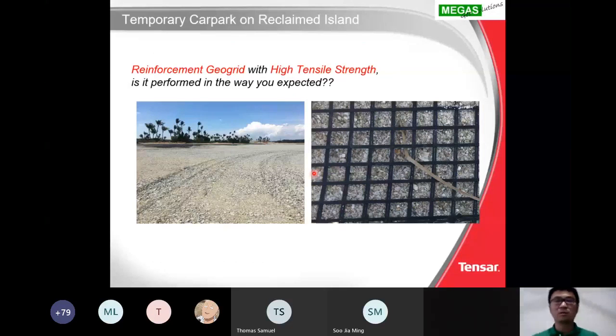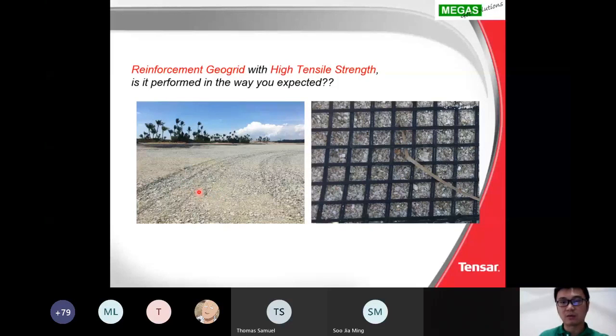So the client also thought about how about other types of product? Can we use that to achieve the same performance or same result that we want? So they also got in some reinforcement geogrid, which works on the membrane with a higher tensile strength, and then they started applying it in one of their sections. So after they completed the surface layer, when the transport truck moved on top of the surface, immediately rutting formed on the surface. Okay, immediately. As compared to this one, after several passes, we don't see severe rutting. But this one, after only a few passes, maybe one or two, we can see that there is already some rutting.